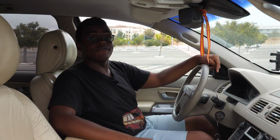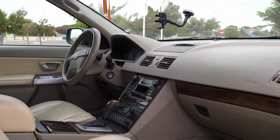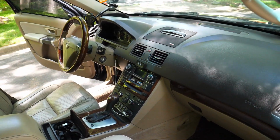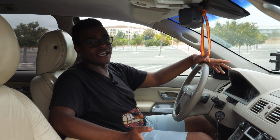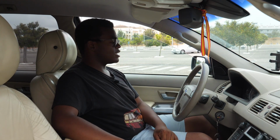Welcome to the interior of the XC90 D5 Executive. It isn't too different from my XC90, and you can see that throughout the over-decade lifespan of this car, they kept the interior pretty similar. They just added different touch points inside and also different trim on the inside as well.